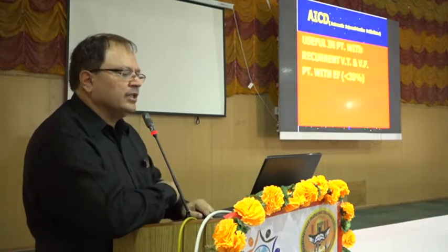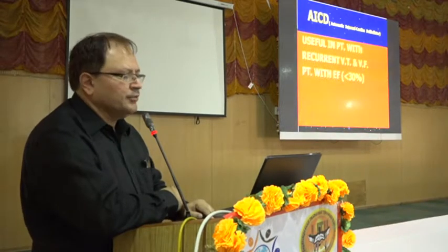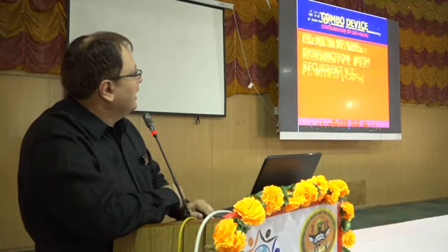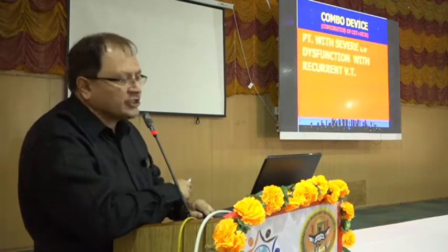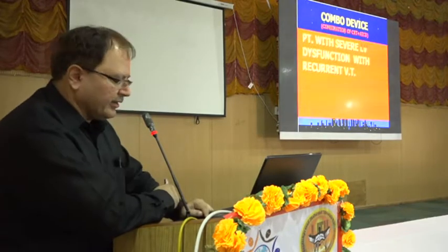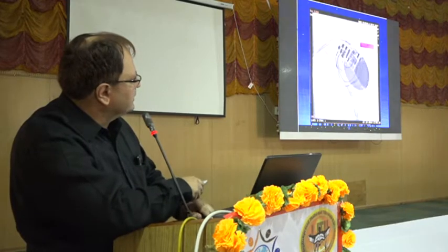Similarly, AICD is useful in patients with recurrent VT/VF. A patient with ejection fraction less than 30% should be subjected to AICD. This will prevent sudden cardiac death. And the third is the combo device, which is the combination of CRT plus AICD. The patient has left ventricular dysfunction with recurrent VT. You can see the combo device similar to this.